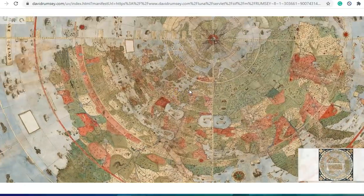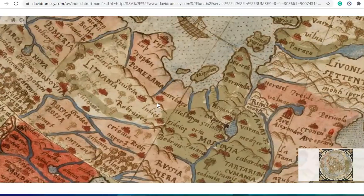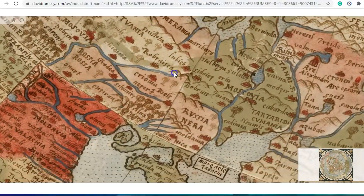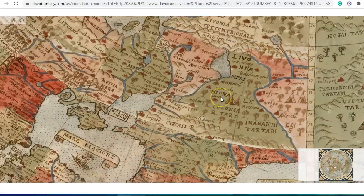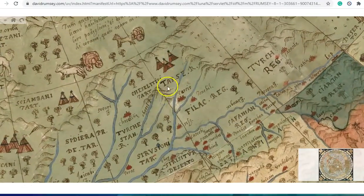But anyway, there's just so much to look at on this map, and it's just all so different. If you come in here, this is Europe, we've still got familiar names. Like that's probably Lithuania or something, Latvia, Russia, Moldavia. And I guess across here would be Tartaria. So what do we got here?